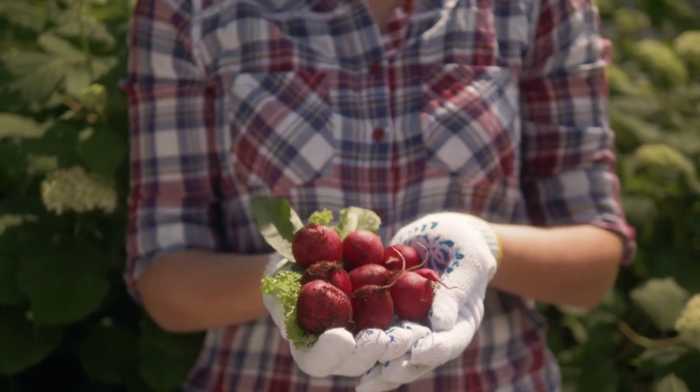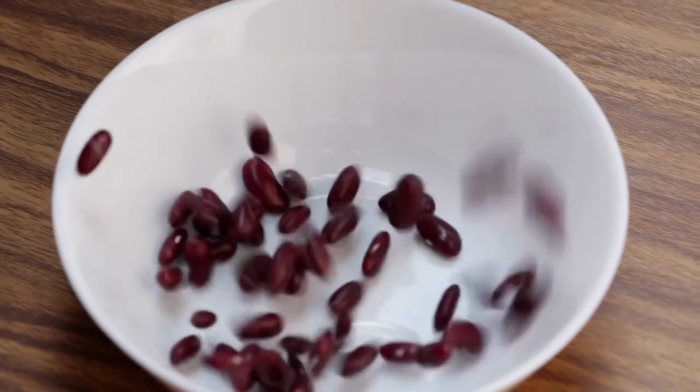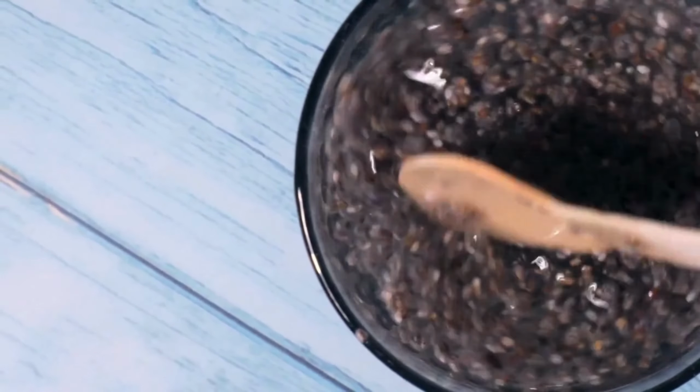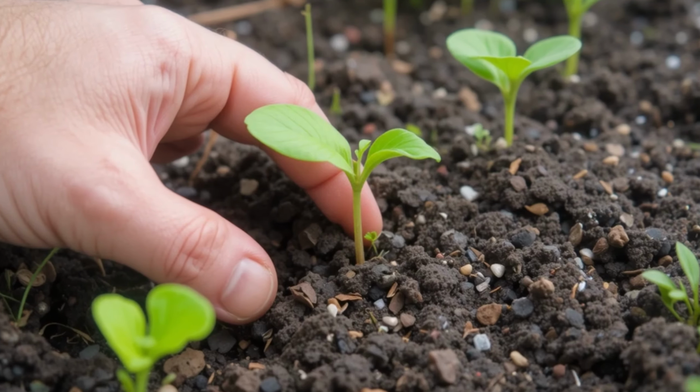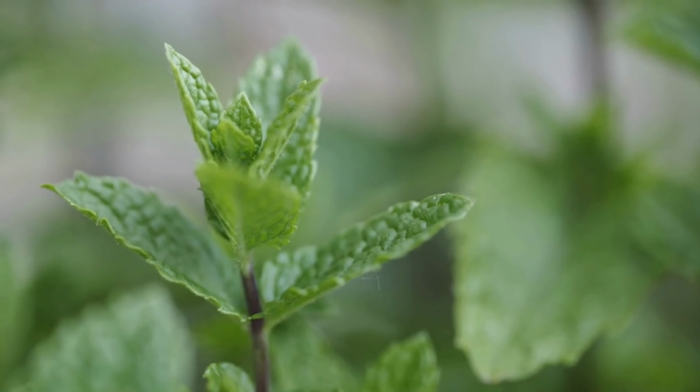Want to turbocharge your harvest? Here's my secret: soak larger seeds like beans and peas overnight before planting. It softens the seed coat and cuts germination time in half. Also, use black plastic mulch to warm the soil faster. Your plants will thank you.